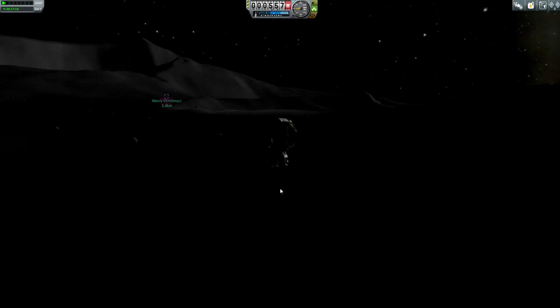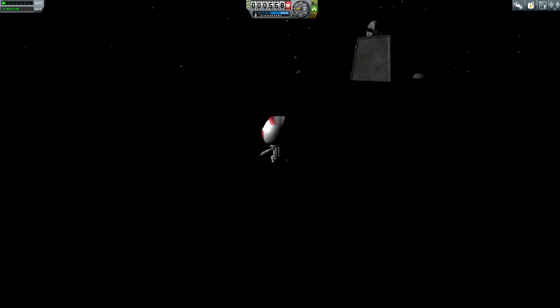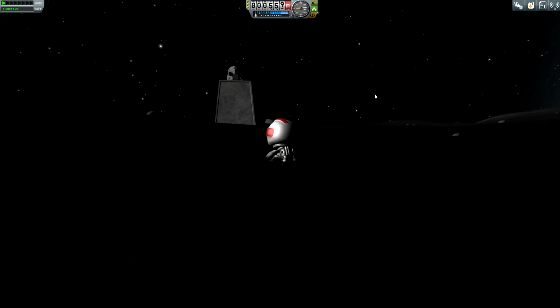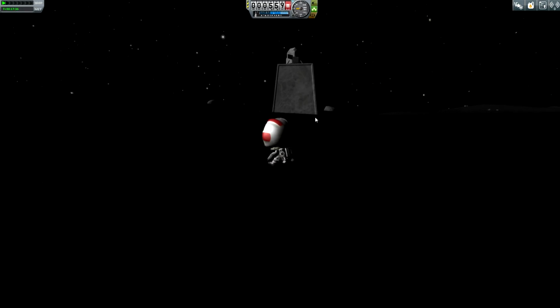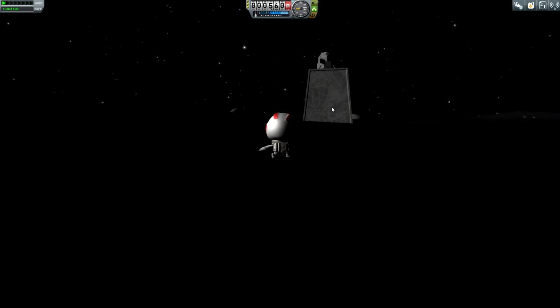Okay, Handler is now about 3.4 kilometers away from his landing site, and he is almost there at this object. It seems to be some kind of monument. It has an interesting shape, and he is now pretty interested to find out what the thing is. He just needs to walk a little bit around. It's really hard to see.